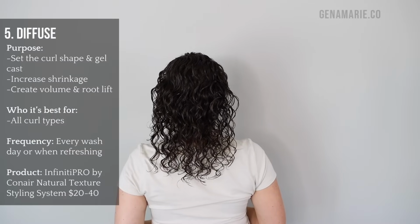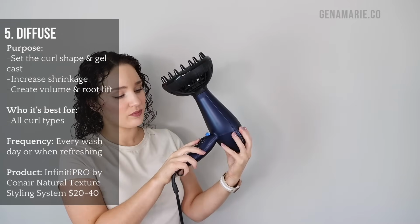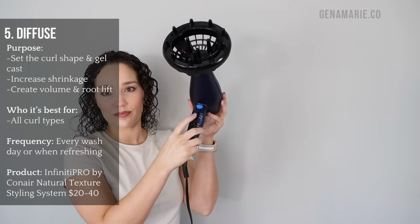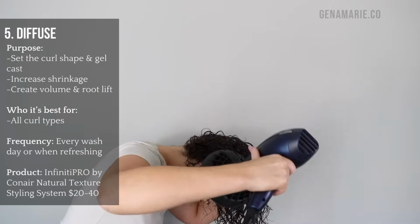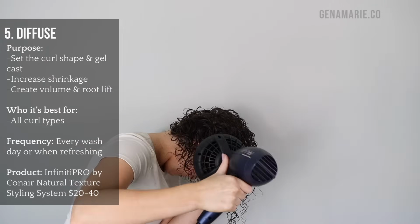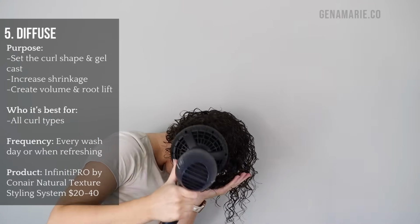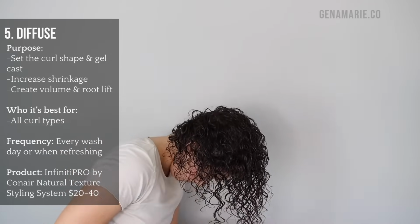So for my diffuser, I'm using a very affordable diffuser. This is usually on sale for around 25 or 35 bucks. I usually see it on Amazon for that price, but they also have it at Walmart and Target, I believe. It's from CONAIR. It's the INFINITIPRO Texture Styler, I think it's called. But this one's nice for curly hair because it has a warm setting on it. It doesn't get too hot because you don't want to damage your curls.